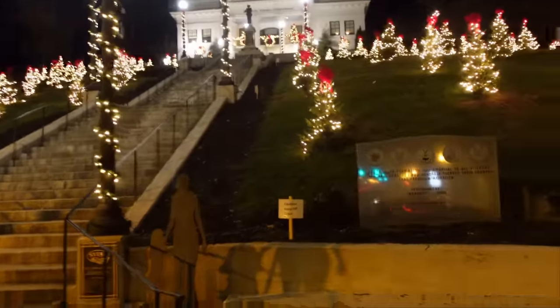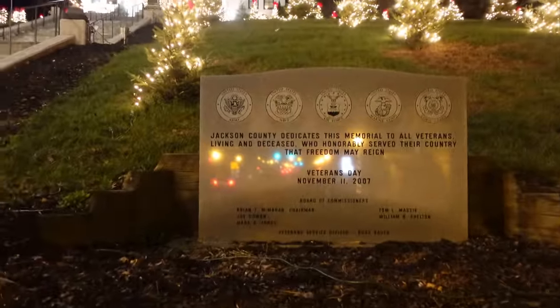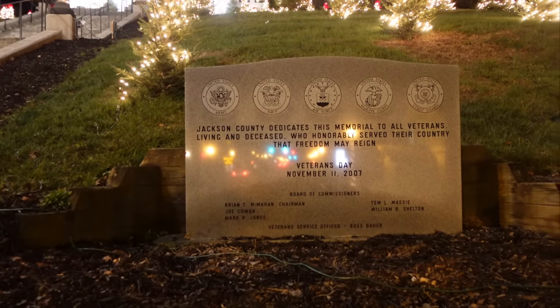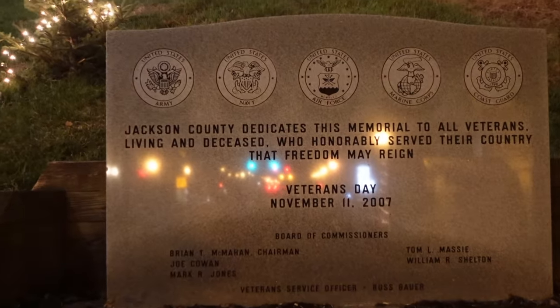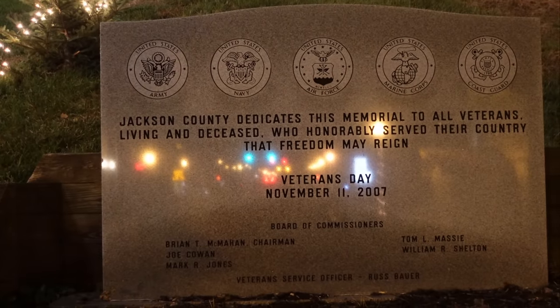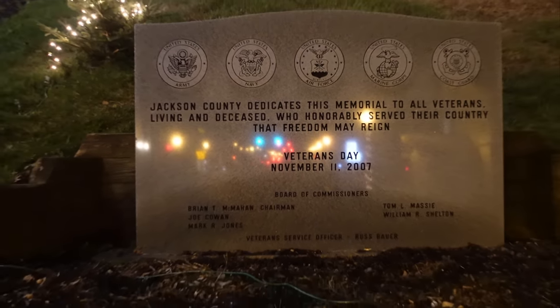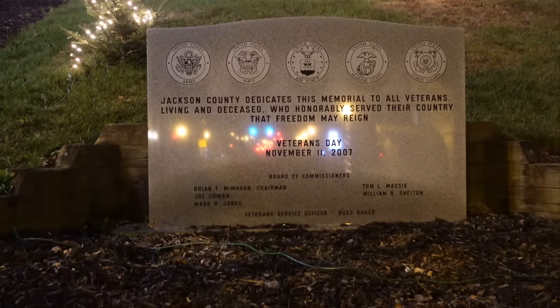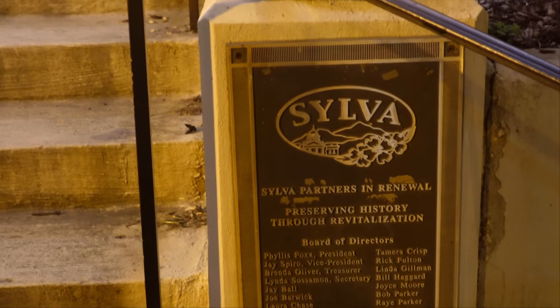Let's walk over here and look at this memorial. Pardon the reflection on the stone there, but Jackson County dedicates this memorial to all veterans living and deceased who honorably serve their country, their freedom may reign. Veterans Day, November 11th, 2007. Again, we are in the town of Sylva, North Carolina.